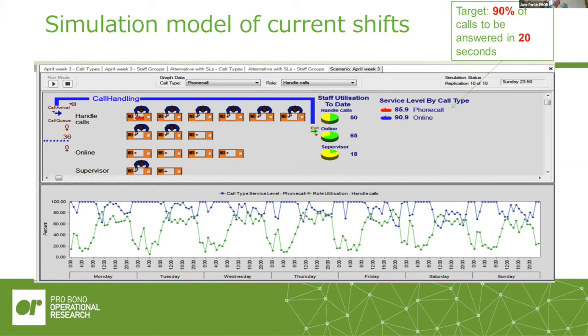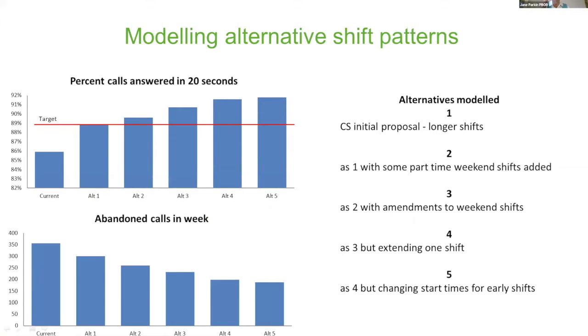So we actually had 2 sessions, and each time we talked through the different options that they considered. We tried running them very nicely with a simulation model. They would say, shall we try changing this? We would change it straight away. We could run it straight away and say, look, it's improving Saturdays, that sort of thing. And we could sort it out from there.